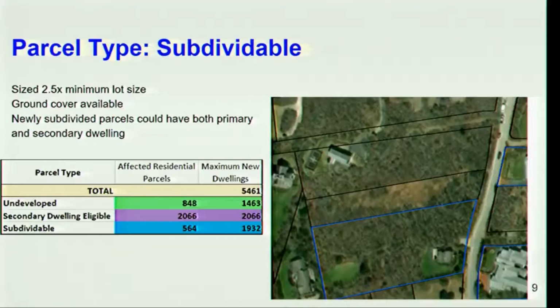And the last type we have is our subdividable parcel. This is a parcel that's 2.5 times its minimum lot size and has ground cover available. And newly subdivided parcels can have both primary and secondary housing. So this parcel is noticeably larger than the other two as shown before. So it can be subdivided, it has a dwelling already on it, but it has the space for a secondary one. And from the table, there's 564 of these currently on the island. If they're all subdivided and have the dwellings added, we'll get 1,932. All three of those add up to 5,461 maximum dwellings on the island.